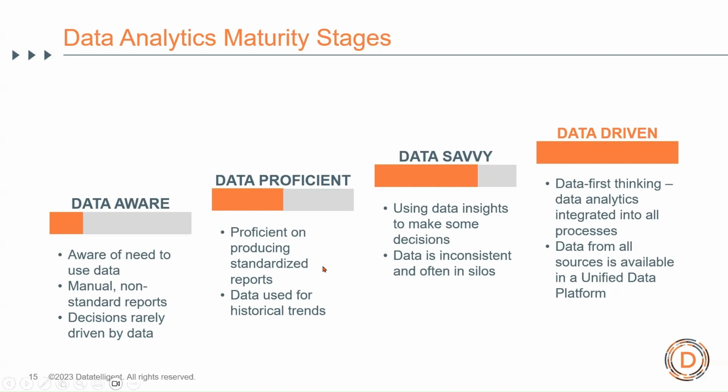The second stage is data proficient. Now we are proficient on producing standardized reports. Maybe we use tools like Excel and some other tools like that to start producing those standardized reports, and using data for historical trending and more about confirming what's happened. But now we're able to produce that more proficiently.